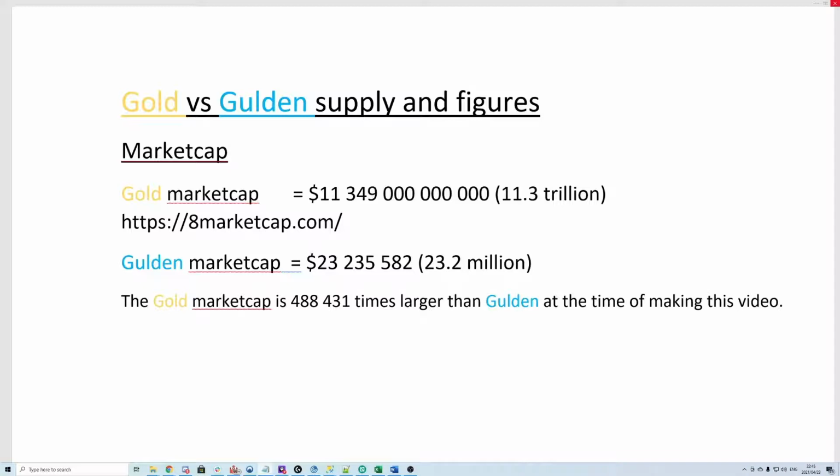So gold's market cap is currently around $11.3 trillion. Gulden's market cap is currently around $23.2 million. This makes the gold market cap 488,431 times larger than Gulden at the time of making this video.